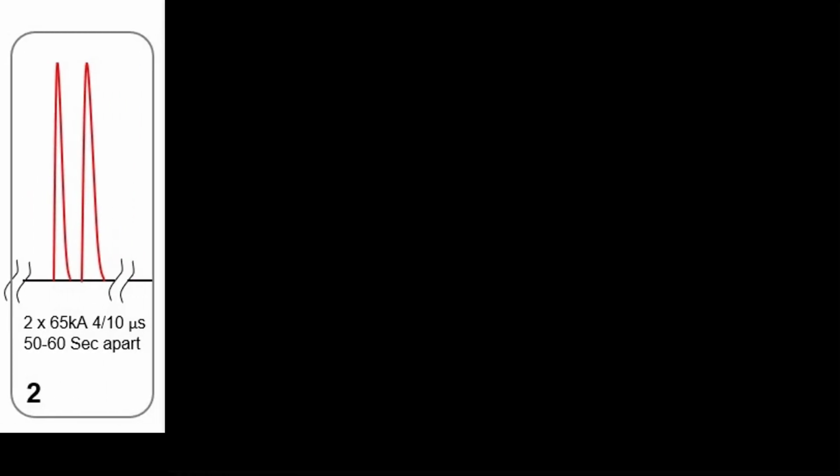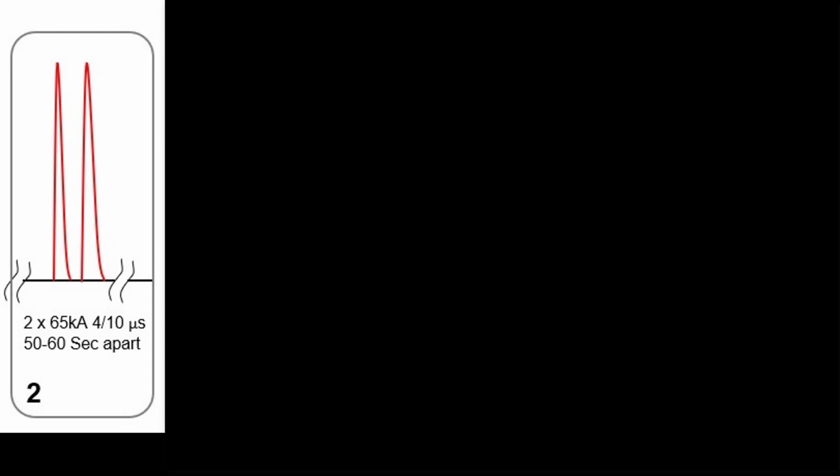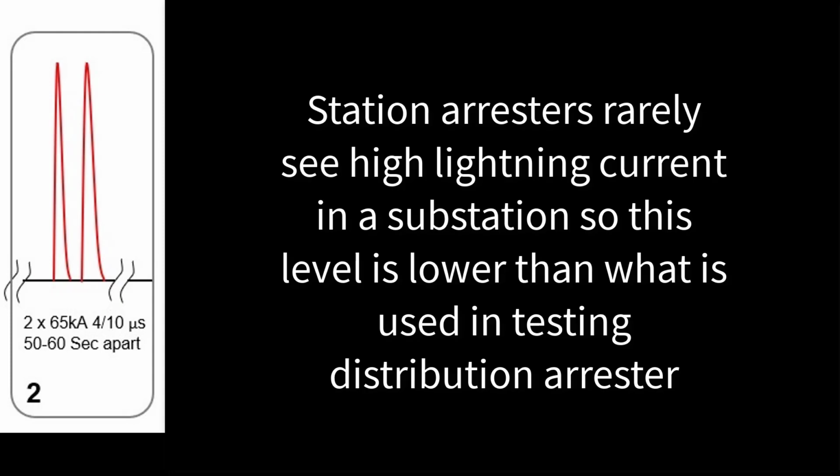In Part 2, the two 65 kA surges represent the worst case possible electrical aging this arrestor could experience over its lifetime. This level is lower than distribution arrestors, since station arrestors seldom see high lightning currents in a substation.